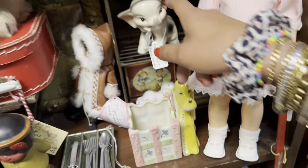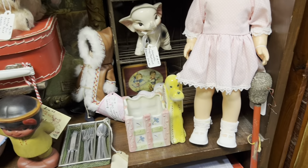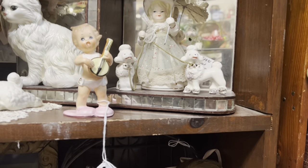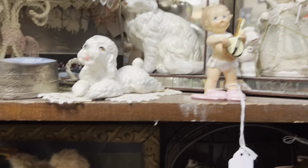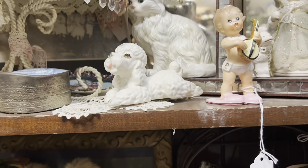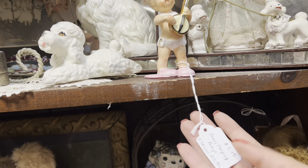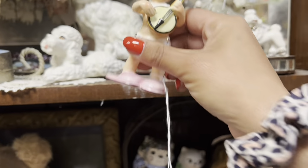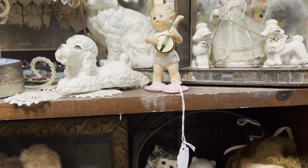And then there's that little elephant I looked at last time. So cute. Of course, I always like these little ones on the chain. $20, that's about retail on that. Is this? No, that's not what I thought it was. She's cute. $9. I think I looked at that last time and passed.